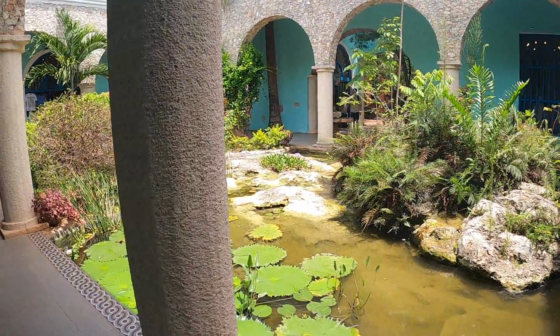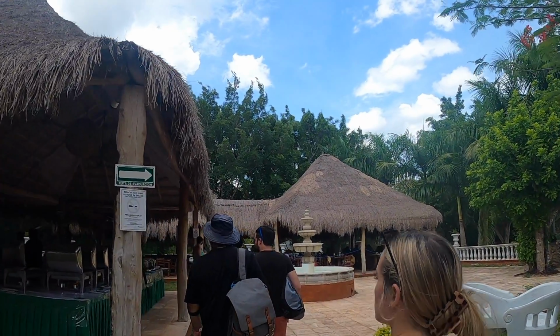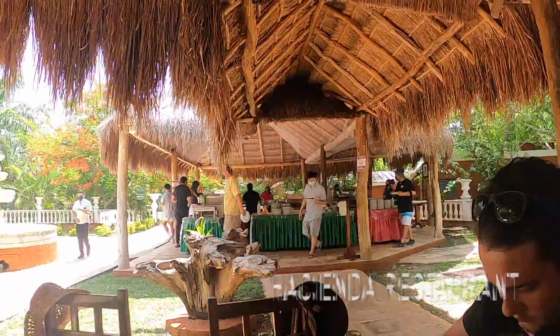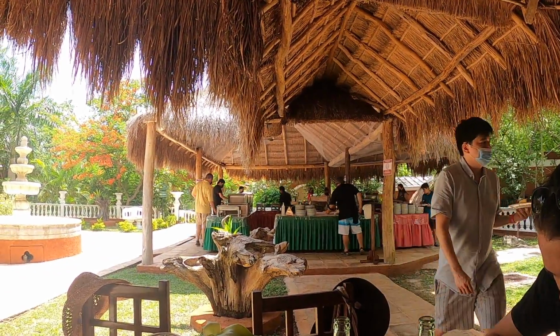Now I will say that Hacienda Selva Maya is a beautiful resort and I'm glad we went, but when I tell you guys, do not eat the food here. I will show you later why, but trust me, the buffet is not worth it.